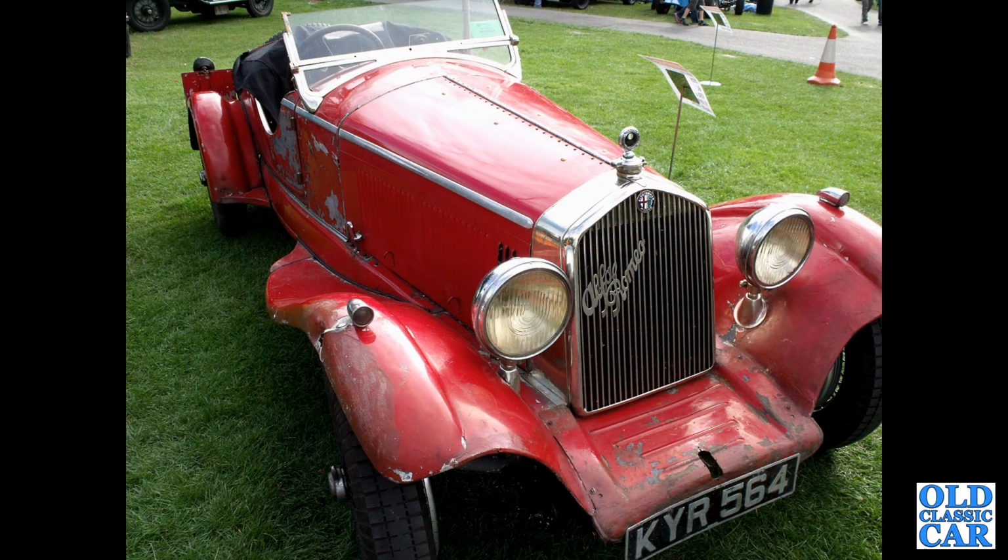A lovely pre-war Alfa next, KYR 564, that's a 6C 1750 SS or Super Sport, dating to 1929, looks like a very original car there.